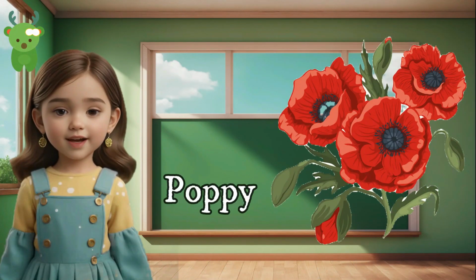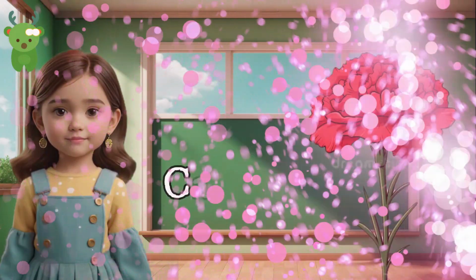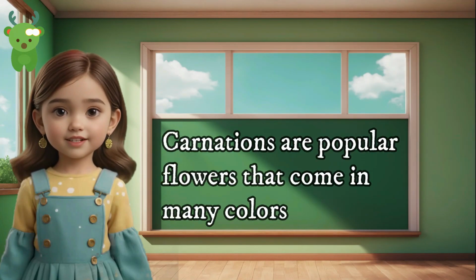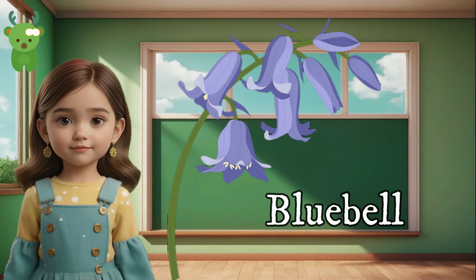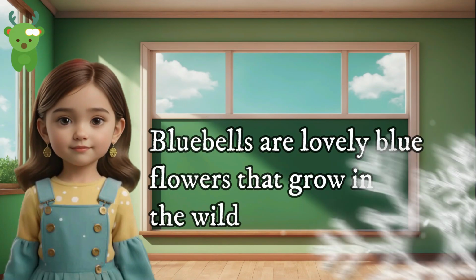Poppy. Poppies are delicate flowers that can be red, orange, or pink. Carnation. Carnations are popular flowers that come in many colors. Bluebell. Bluebells are lovely blue flowers that grow in the wild.